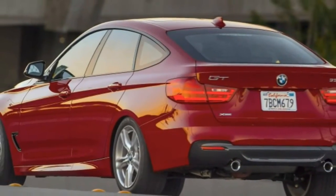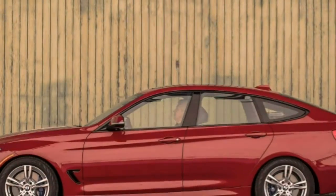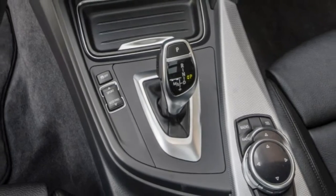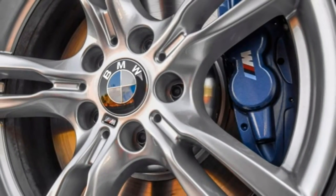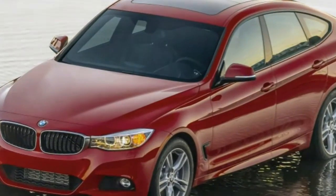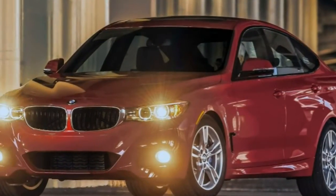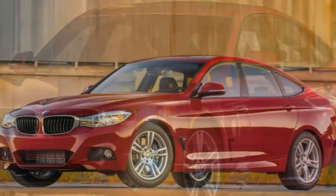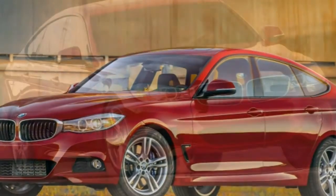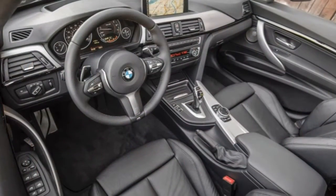Standard electronic features include Bluetooth phone and streaming audio connectivity, the iDrive electronics interface, a 6.5-inch display and a 9-speaker sound system with a CD player, HD radio, an auxiliary audio jack and an iPod audio interface. The 335i xDrive Gran Turismo is equipped similarly, but has 18-inch wheels, adaptive xenon headlights and an alarm system. All 3 are options for the 328i.